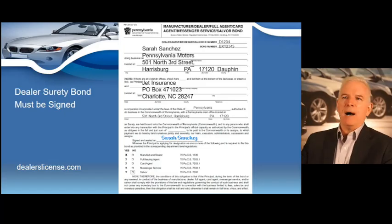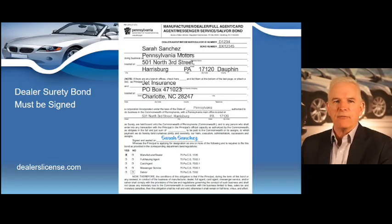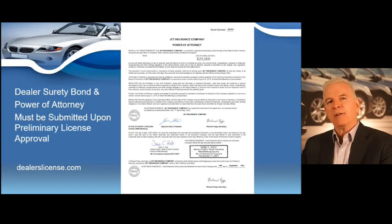And basically what a bond does, it just ensures the state of Pennsylvania that you're going to operate with a very high level of ethical standards. So don't forget to sign your bond when you're applying for your license. And the second page of that bond is what's called your power of attorney, which is already going to be pre-signed. So your bond is a 2-page form.